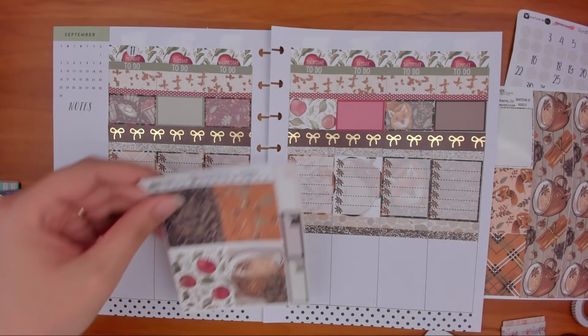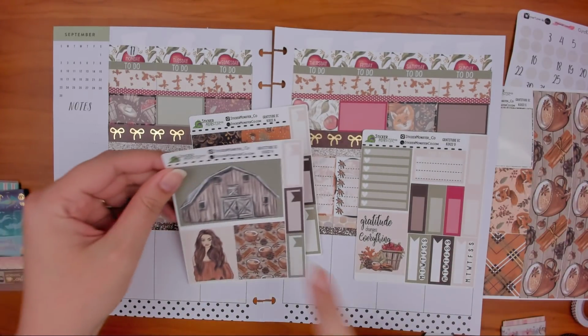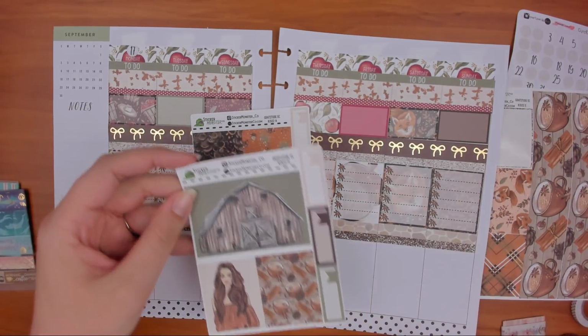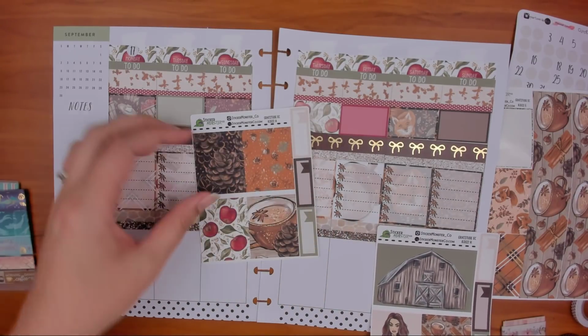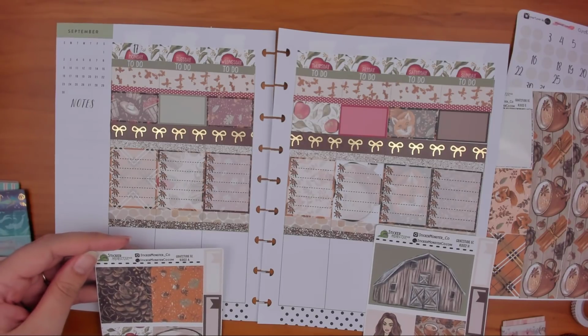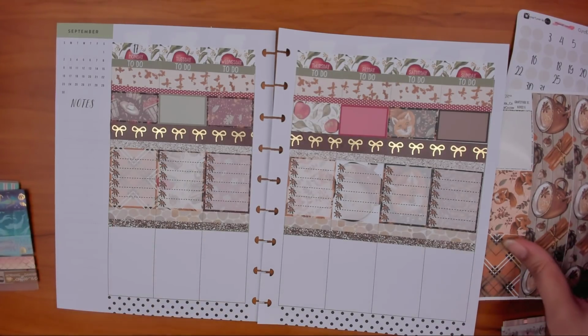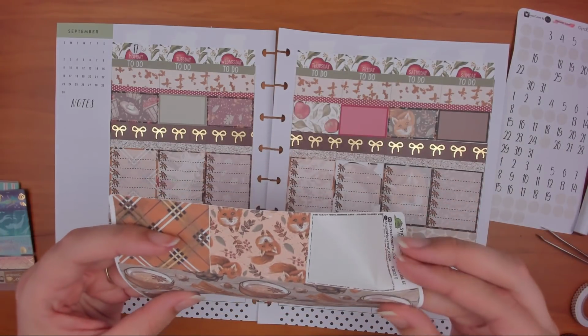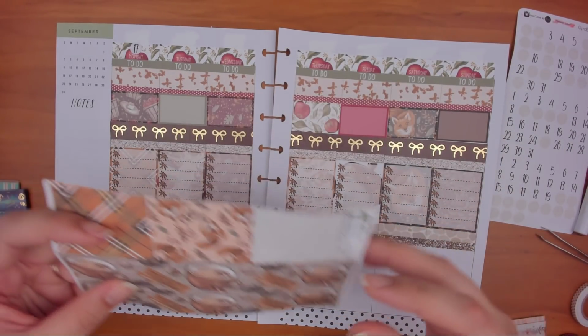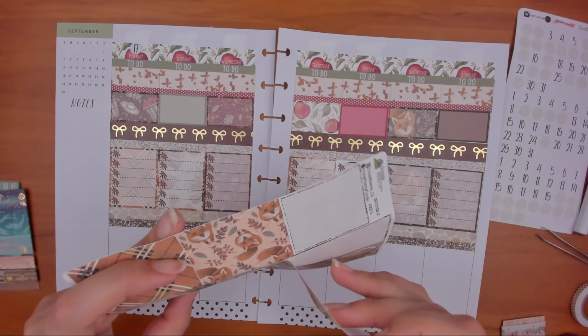Okay, full box time. So there's this one, and those ones, and these ones. So I definitely want these, I think, together over here on the weekend. I think that's where I want to go with this. Yeah. Okay, but we need to put our washi that came with the kit across. So I'm thinking I want to go all the way across with it.